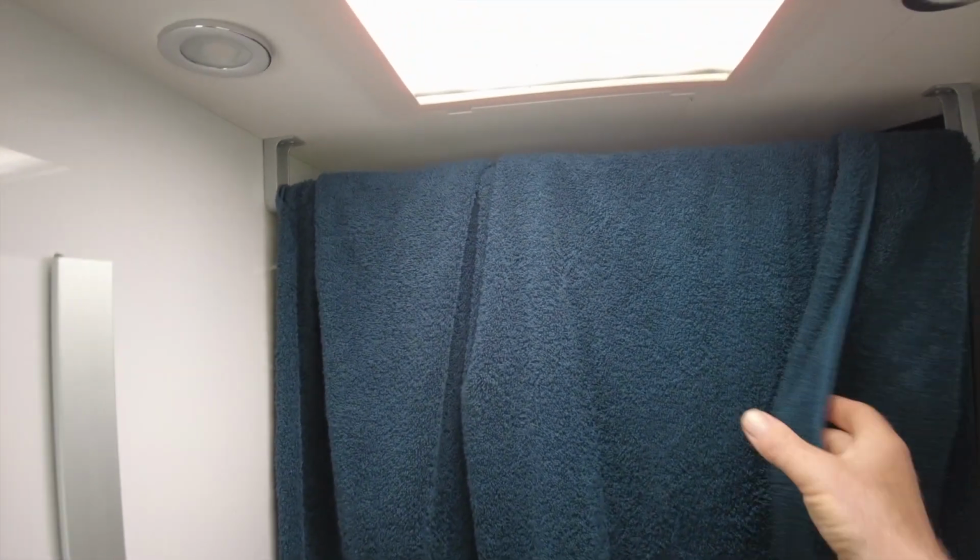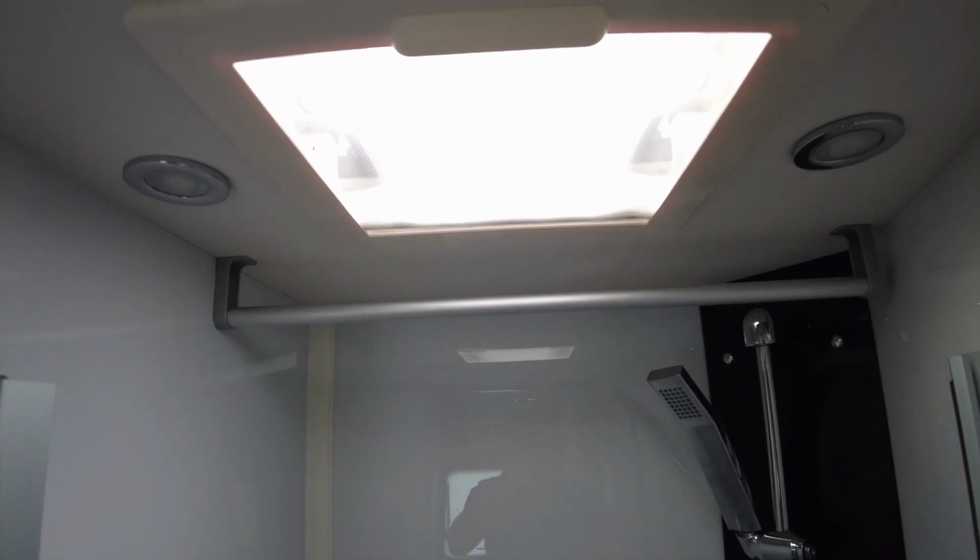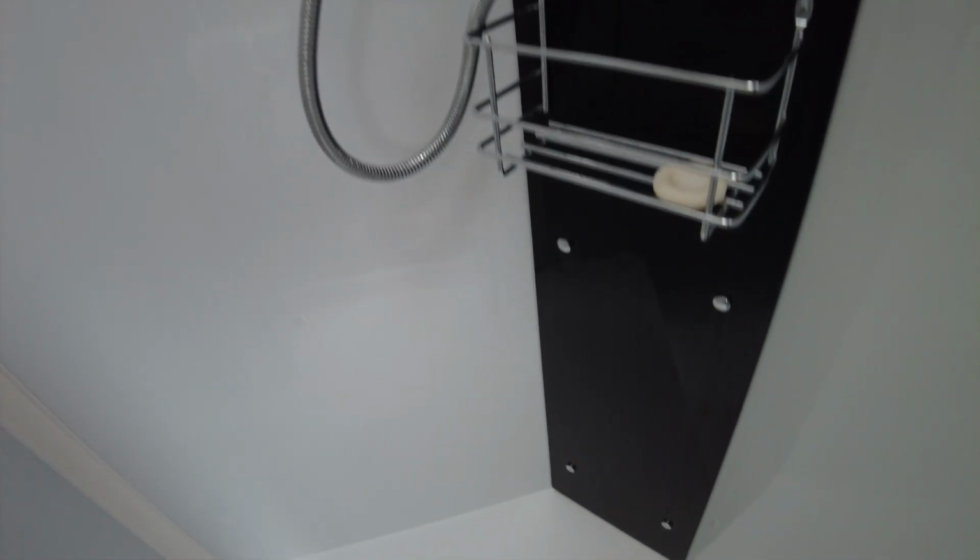I shall move my towel so you can see in the shower. We've got a great towel rail, great hanging rail. And again, we've got a roof vent for the steam. Nice fully sealed shower with somewhere to put your soap.